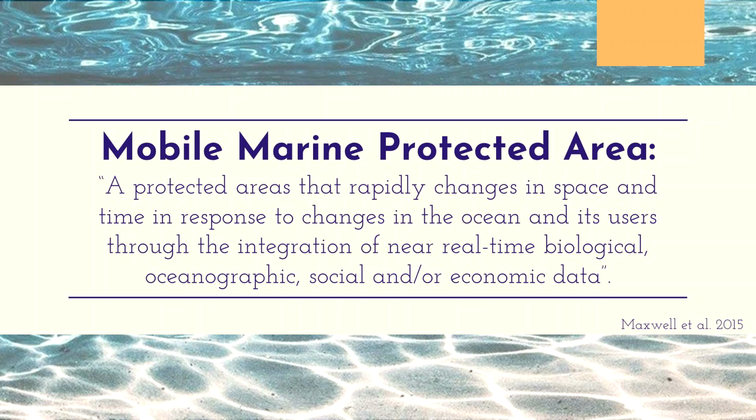You can think of it kind of like weather forecasting. We'll use modeling and data to tell us where species are likely to be in the future, whether that be next year, next week, or even tomorrow, and then use this information to help us plan human activities in the ocean accordingly. Within mobile marine protected area boundaries, human activities would be restricted, just like they are in static MPAs. But these boundaries would move based on the movement of the habitat or species being protected.